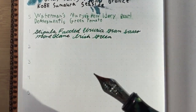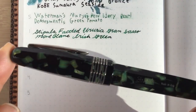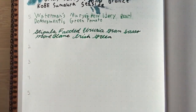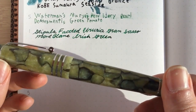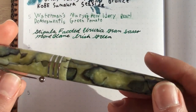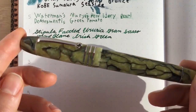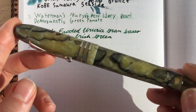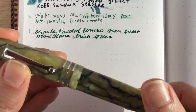So of my 5 top favorites this year, 2 of them are the same as last year and 3 of them are different. So this one was on my list last year. And this one is a new one on my list. This was made by Tom Westerich. It's called a Goldfink, and it's put together from some materials that were used by Italian companies.